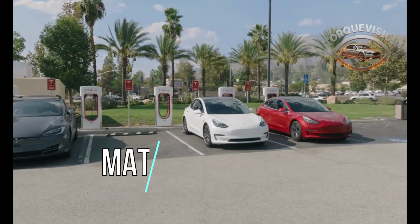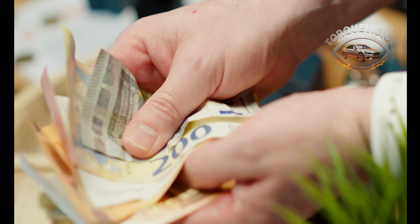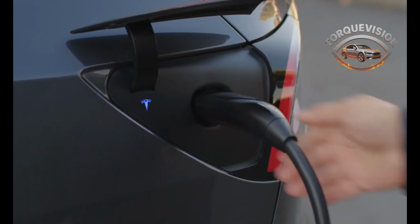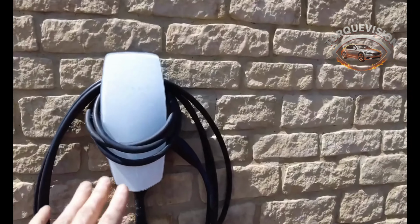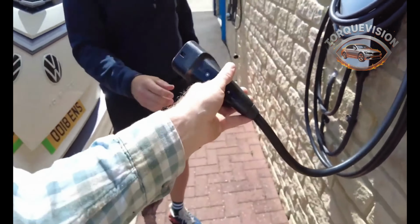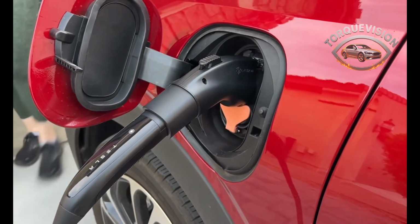Two factors can shift this math in either direction, so you need to understand both before you make a call. The first is the battery. The horror stories are real. A full out-of-warranty battery replacement on certain vehicles can still run into 5 figures. But modern lithium-ion packs are proving far more durable than early EVs led people to expect. Most current technology degrades at about 1 to 2% of capacity per year, meaning an 8-year-old EV might still carry 80 to 85% of its original range.